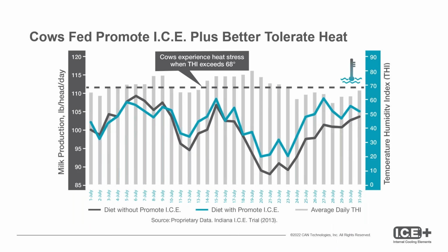Here's our trial from Indiana. We did it back in 2013. This was a 2-month trial. This is the first month, July, and you can see here, I don't know if you can see my cursor, but here's the dotted line. This is when THI, the temperature humidity index, exceeds 68 degrees. The black line is the diet without Promote in it, and the blue line is the diet with Ice in it. Right now we're not having any heat, and the cows are pretty much staying in the same ballpark. But then we start to get a bout of heat, and after that bout of heat comes through, look at how all these cows drop. The cows without ice drop significantly more than the cows with ice.